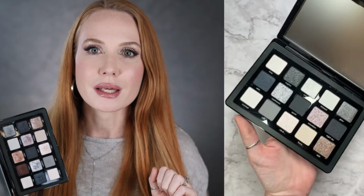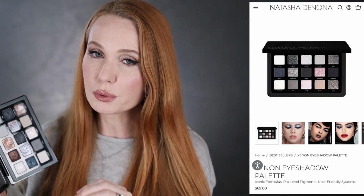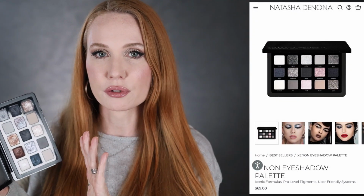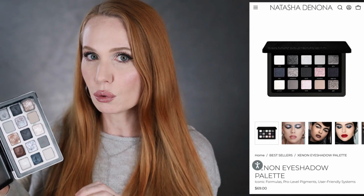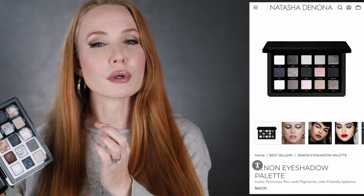Here's some of the looks that I have done with it, and I have a whole video about it, so I'll link that as well. My overall thoughts on this particular one is that it is very silver blue. So if you want blacks that are absolutely more blue toned, this one goes in that direction. So it is very, very cool toned. Now that makes it very hard to wear for a lot of people. If you are ultra cool toned though, like a white blonde, these look great on you.